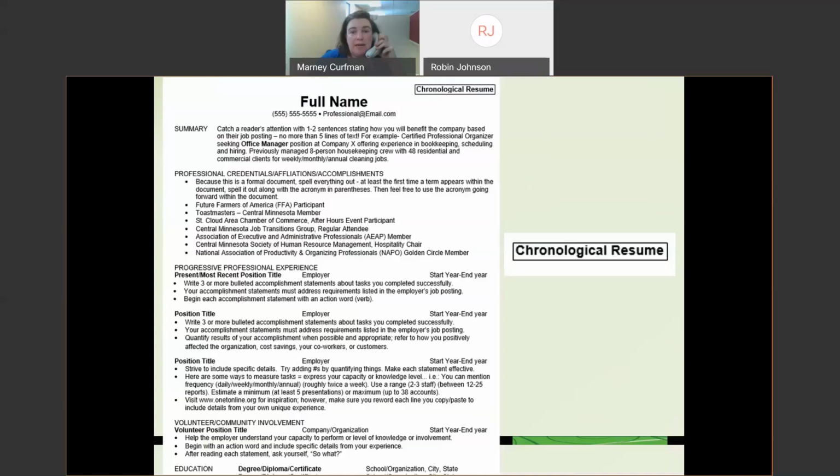The chronological format may not be the best for individuals who have job gaps, for recent graduates, or for people who are changing careers. In the chronological resume, your recent work history should be consistent with the career goal. Again, that intention of what it is you want with this resume. Generally speaking, you'll use about 10 to 15 years of work history or your last 3 jobs. Again, I'll emphasize that's generally speaking. That's not a hard and fast rule.